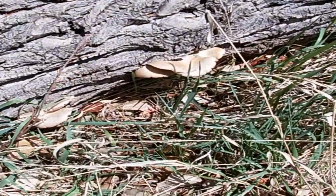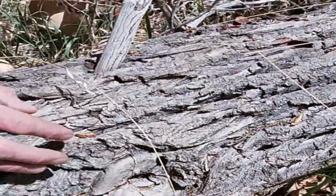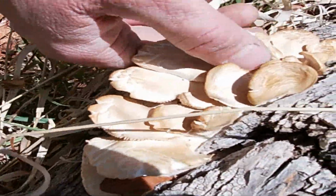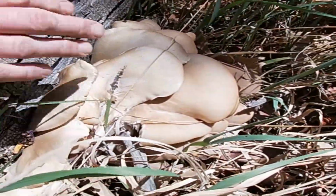Anyway, here's some right here. Nice fresh growth. Still soft. We got a little dry growth that already had a day or two in the sun, but still edible. And then boom, nice little mother lode patch right here.